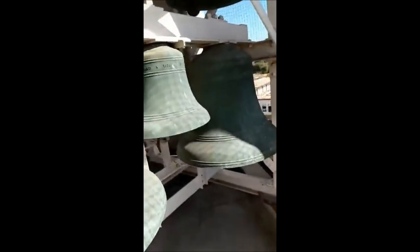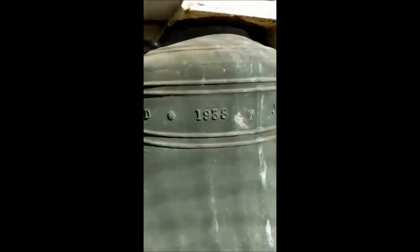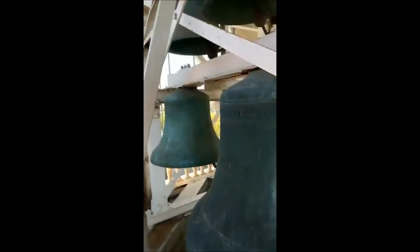And here they are. You can see some of the exposed windows here. I don't think it's easy to see, but the bells are inscribed John Taylor and Company, founders, Loughborough, England, 1938. This church was founded in 1922. It's 99 years old, and these bells were brought shortly afterwards. This, I believe, is the biggest one. It's a low G. So that's the G.